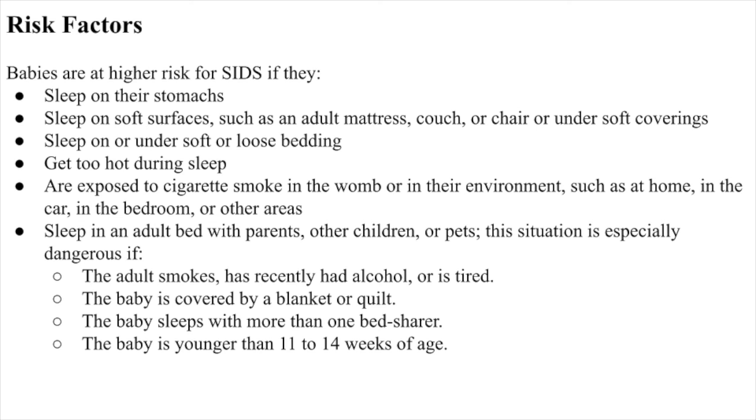Sleep in an adult bed with parents, other children, or pets. This situation is especially dangerous if the adult smokes, has recently had alcohol, or is tired. The baby is covered by a blanket or quilt. The baby sleeps with more than one bed sharer. The baby is younger than 11 to 14 weeks of age.